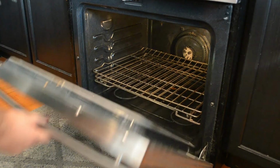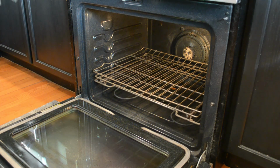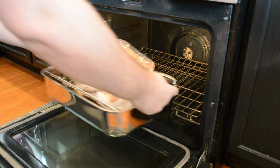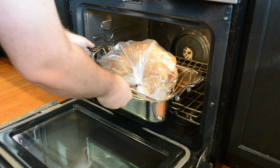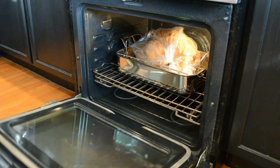All right, first step, we're gonna preheat the oven to 350. This one's going in the lower oven. Ham's gonna go in the top one. But we'll start the turkey off first.